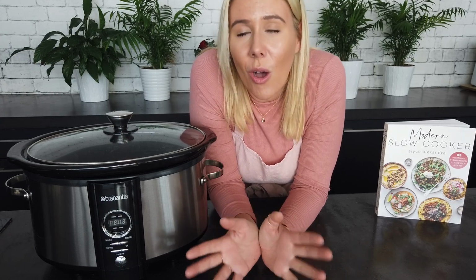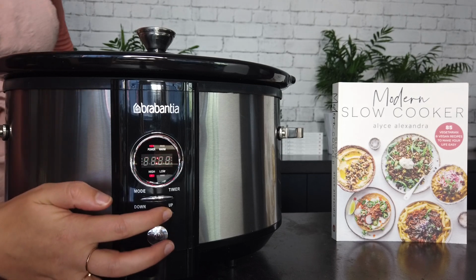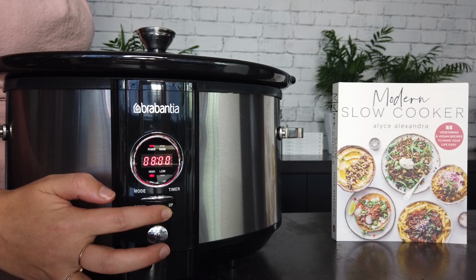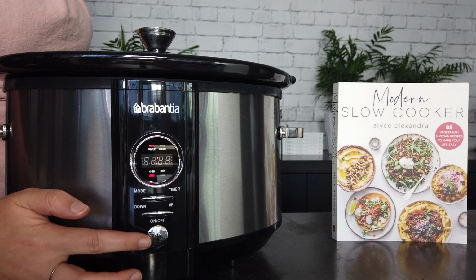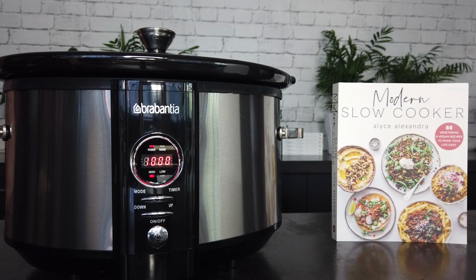Because as much as often we cook for 8 hours in a slow cooker, it's not a given. Sometimes we cook for a lot more, and sometimes we cook for a lot less. And you need a slow cooker that's got the ability to transfer that time and have it be really long or have it be really short. So another feature that I love about the Brabantia is that wide variety it has.